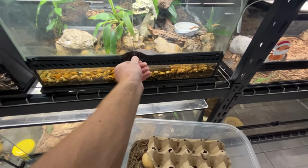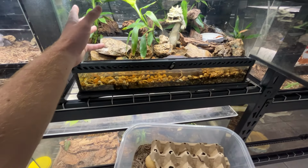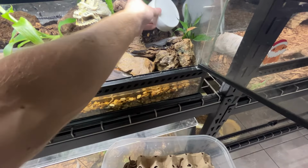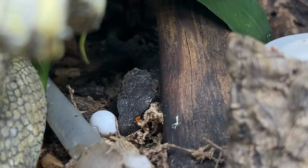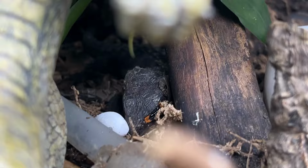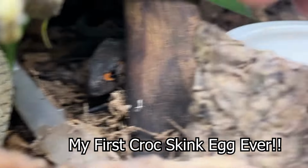Now the croc skinks are inside of this enclosure. This is one of my favorite enclosures that I have, although plastics show and it just did not come out the way I wanted it to at all. So we'll get this, throw a few small ones in there. It looks like the red-eyed skink laid an egg. You could actually see her right there next to it. Looks good. Oh, it's big.